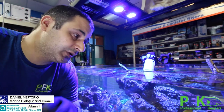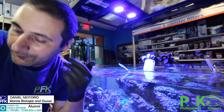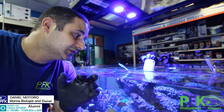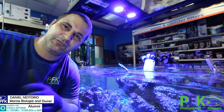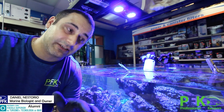Something else, in the zoanthids, there's also a group called Palythoa. Palythoa is a coral with bigger polyps that has a toxin called palytoxin. So you have to be careful, you have to be careful with any coral. If you touch it with your hands, if you have a cut, you might get that toxin in your bloodstream, then you get sick.